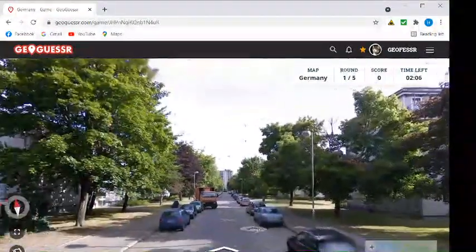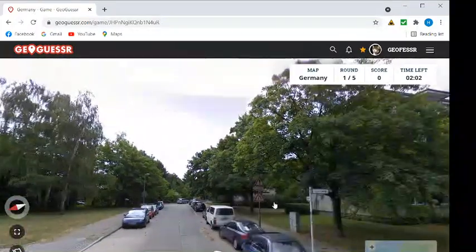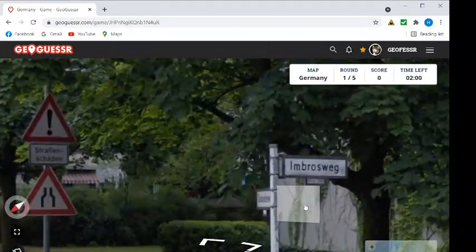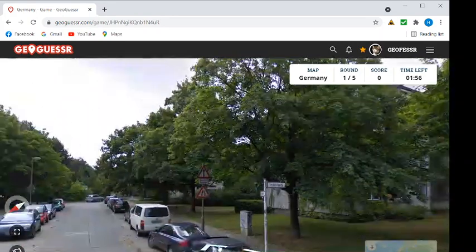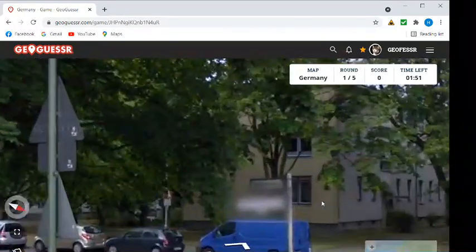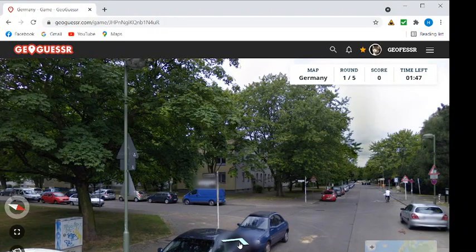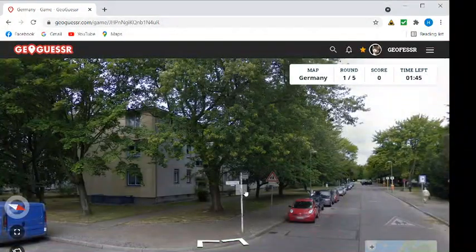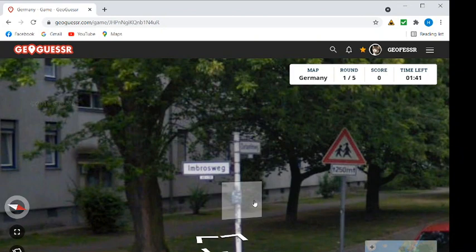And the German rounds, as I said, tend to be... Are those still the Berlin signs? They look like them. I think those are the Berlin signs. I've seen the Dresden signs, and I've actually been there. The Dresden signs are blue with white lettering, and they look nothing like these.